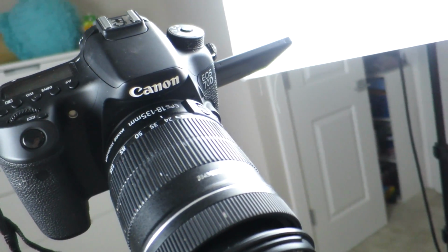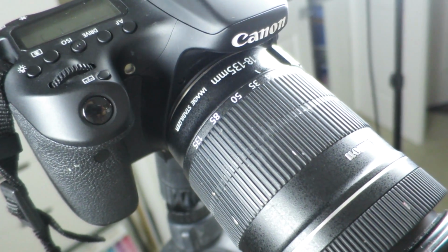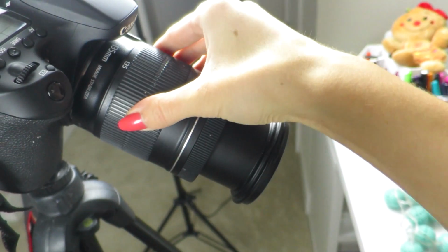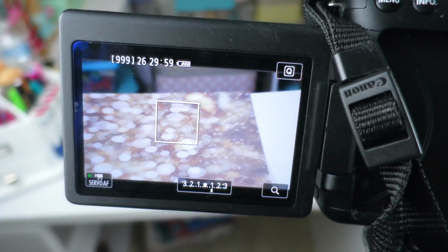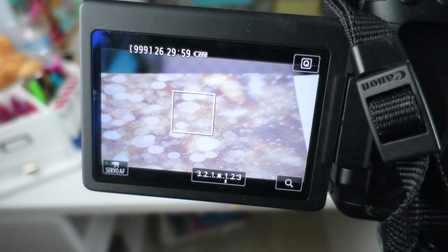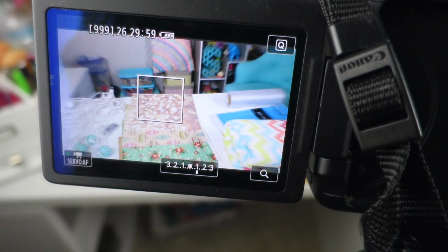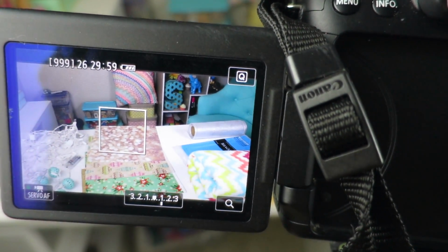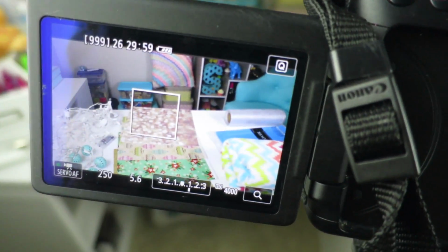So this is the Canon EOS 70D. It's the 18 through 135 millimeter. So what I really like about this is it's good for so many different shots. You can zoom in really far, and it's on autofocus right now. I try not to keep it on autofocus a lot because you can hear the gears clicking, and that's just something on the 70D. On the 60D it didn't do that, but it is a nice feature to have.